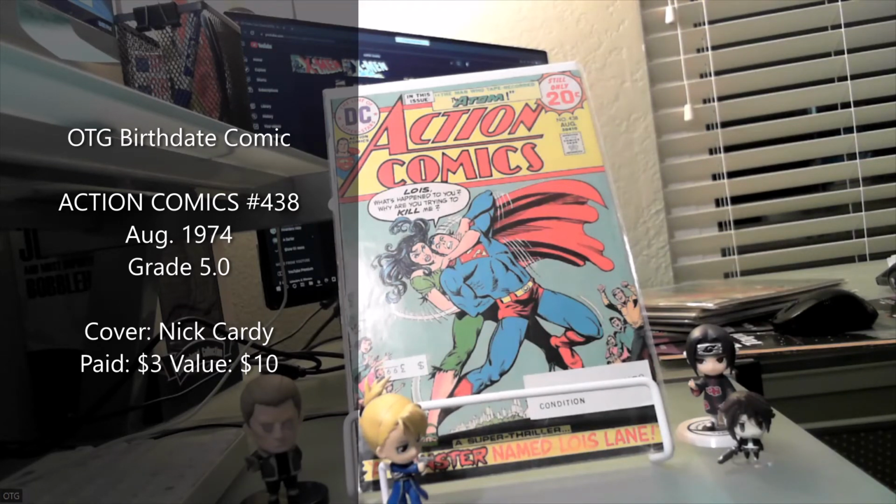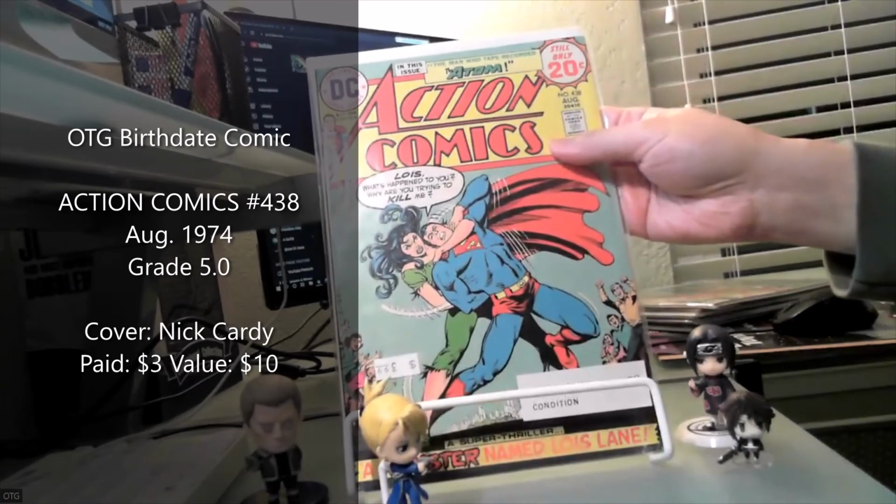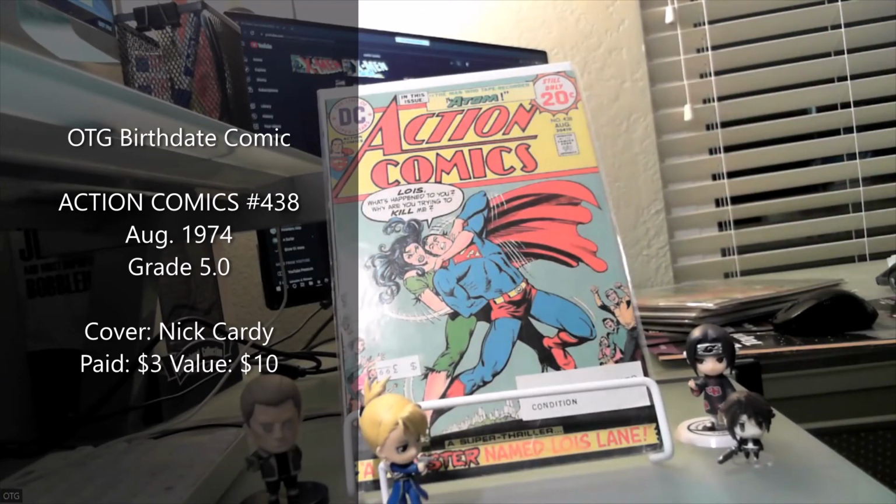So yeah, I have the birth date comic, and thanks again, shout out to Brian LCS for coming up with that great idea. I love it. And so this is officially my birth date comic. I would encourage you to take part.